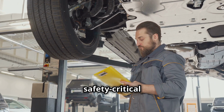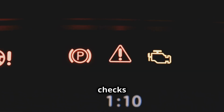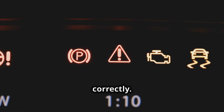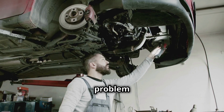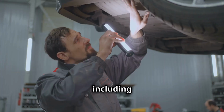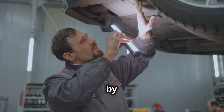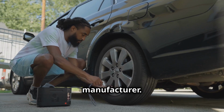Like any other safety-critical system in your car, your ABS system requires regular checks and maintenance to ensure it's functioning correctly. This includes inspecting the ABS warning light on your dashboard, which should illuminate briefly when you start the car and then turn off. If the light stays on, it indicates a potential problem with the system. It's also essential to have your brake system, including the ABS components, inspected by a qualified mechanic at regular intervals, as recommended by your car's manufacturer.